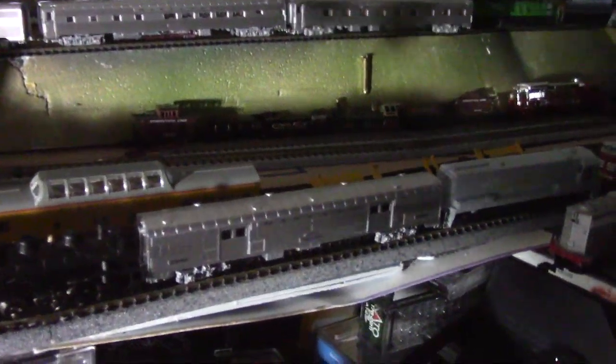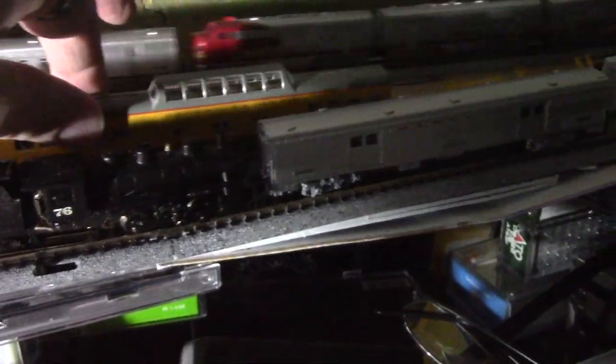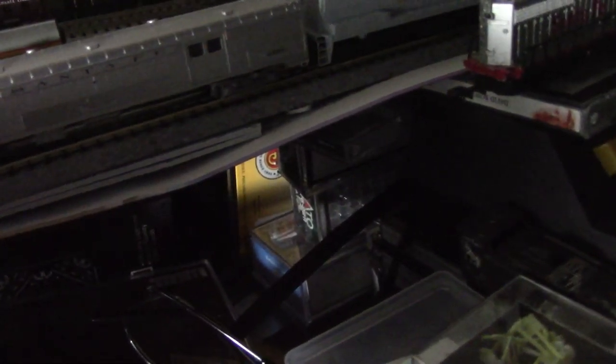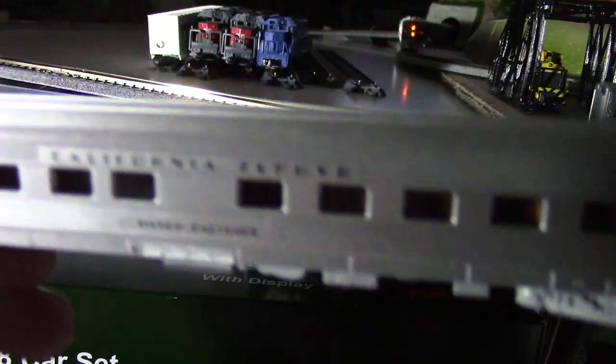But as you can see, I got them all over the place. There's one. There's one. There's one. There's one. There's one. Here's one. Here's one. Now these two don't go with the set. This goes with the Northern Pacific. It's Loch Ness. This one is an old Union Pacific, which I'm going to probably get. And that one is Zephyr. Oh no, that's the California Zephyr, as you can see.